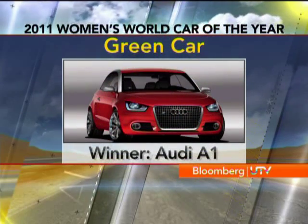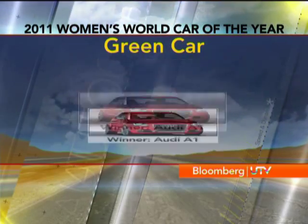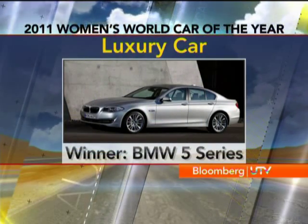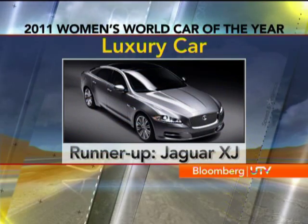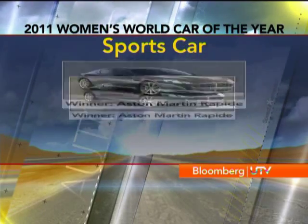With all the other electric and hybrid cars, the Green Car of the Year award winner was a surprise, the Audi A1, with the Honda CR-Z coming a close second. The luxury car award was won by none other than the new BMW 5 Series, with the Indian-owned Jaguar with its XJ coming up as runner-up.